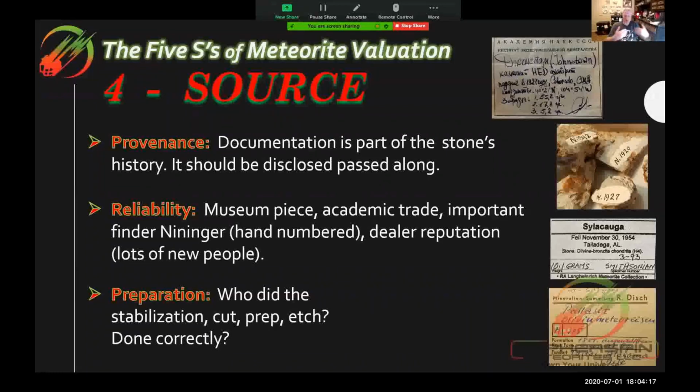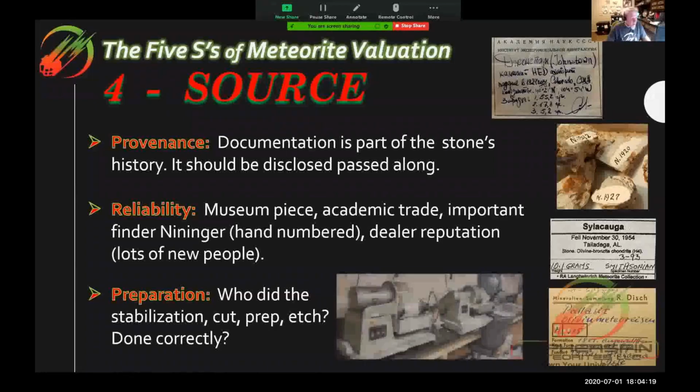Did they run it long enough? What kind of instruments are they using? What environment do they have? All this is really important, because if you're paying to stabilize a meteorite and someone rushed through the process and didn't get all the chlorides out, you're going to have to deal with that eventually, and it's going to be from the inside out, which is probably not the best way to find out. So that's the fourth S as far as source goes. I'll pause here for any comments or questions.